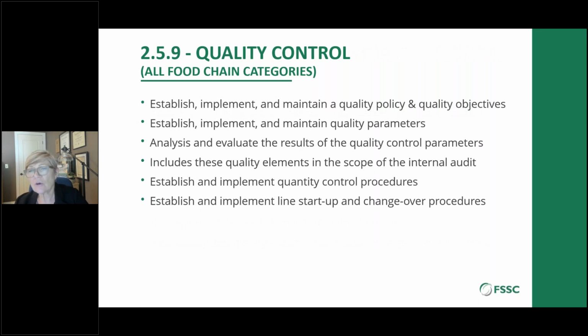The next element is the quality control. And again, this is new. The main reason for including it is because we believe that quality is closely linked to food safety in a manufacturing environment. It's not intended to replace a full ISO 9001 management system. It's just a supplement to the food safety assessment. But there is a need to pay attention to quality, to have some quality parameters defined, to have a way of monitoring them, to have a way of assessing the parameters, to ensure that methods of evaluation, such as weighing machines and viscosity machines, are monitored, to monitor the control through the startup and change procedures, and just to have general monitoring of the quality.